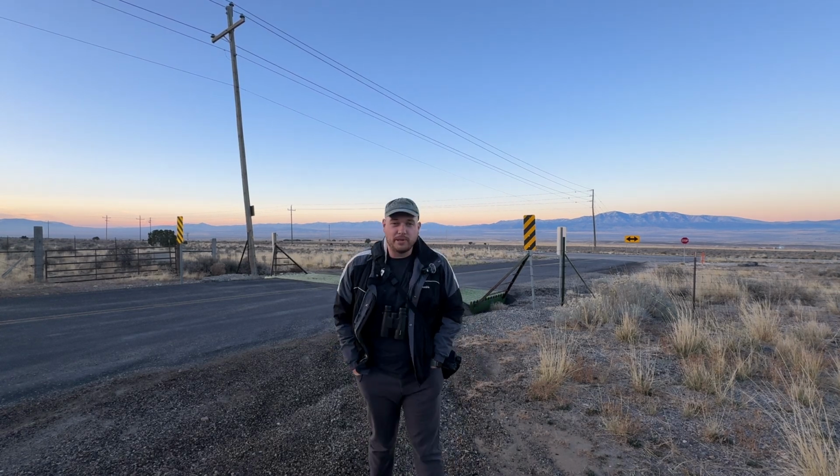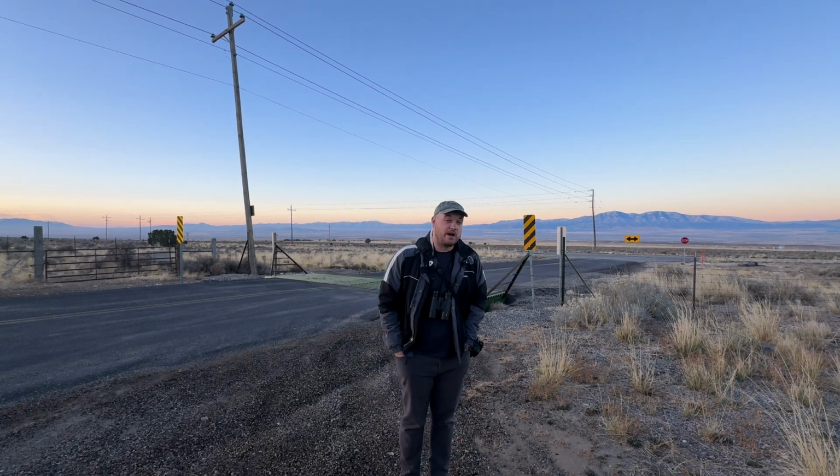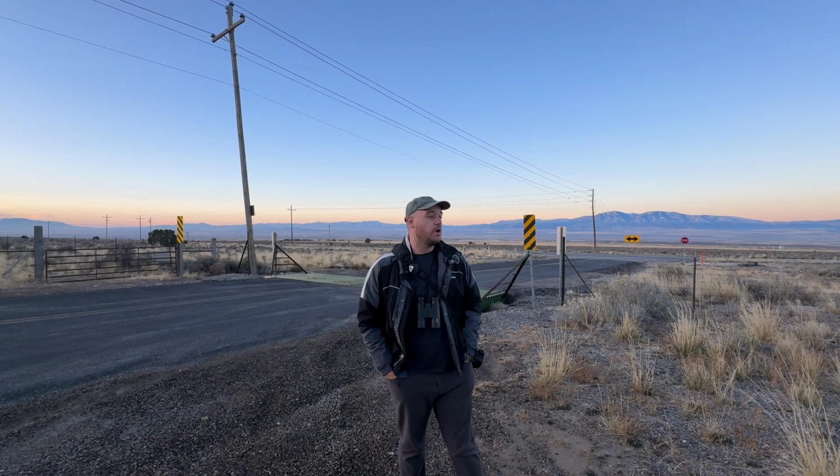And today we're looking for Pinyon Jays. Pinyon Jay is not a bird I've ever gotten on camera. It would be a camera lifer for me. Would love to find one. They're a beautiful blue bird.